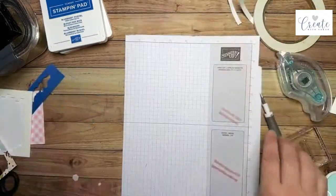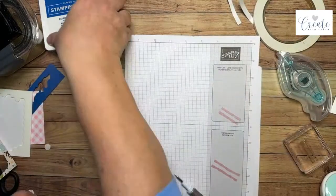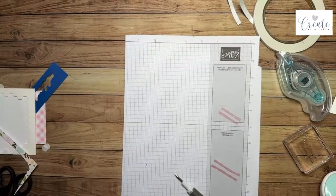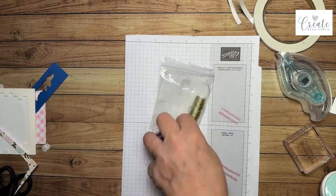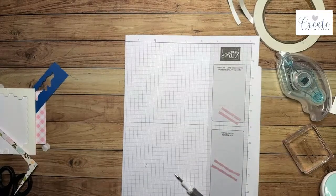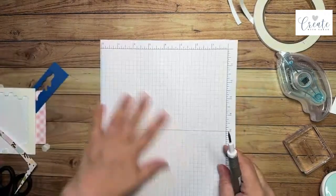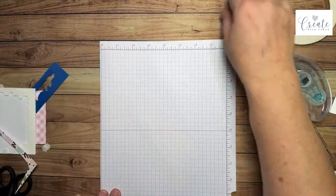So, all right, let me clean some of this mess up, get some of this out of the way, and I will grab my 3D project for today. Whoops, and I had some of this gold thread that I was maybe going to put on there, but I didn't. So we'll just leave it. I'm going to leave it just the way it is. I'm going to flip this over so that we don't have all that on there.